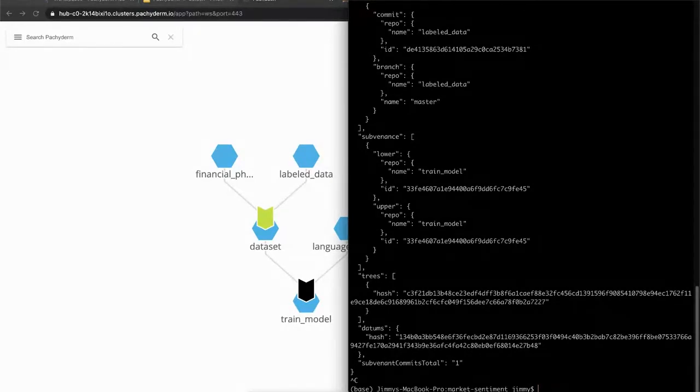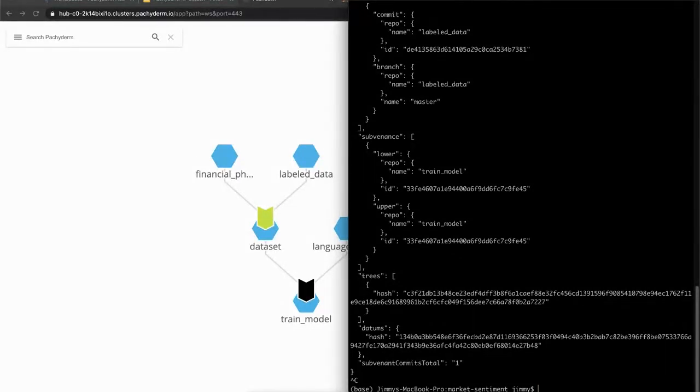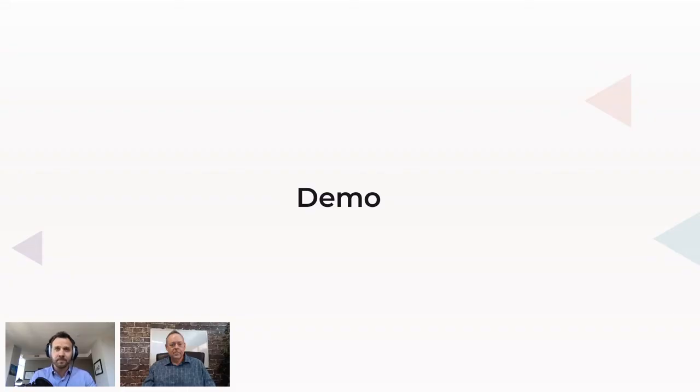So then the next thing that I would do, and we've already prepackaged this just because it takes a minute to build a Docker image, is we can download our model, run a few commands to package it into a Docker container, and then we can have it be deployed into Seldon. And I'll stop sharing now and hand it over to Bruce to show you what this process looks like. Thanks, Jimmy.